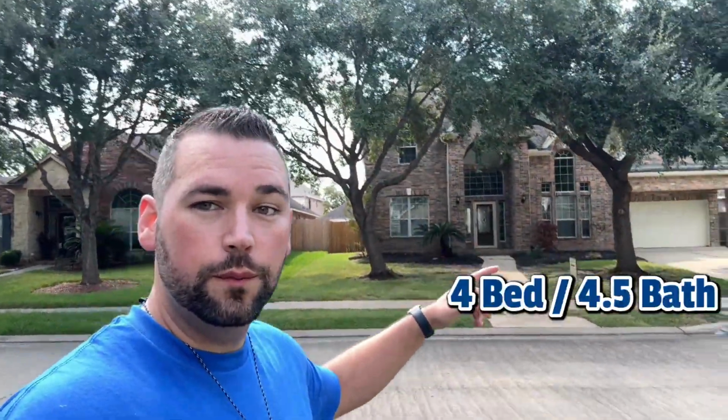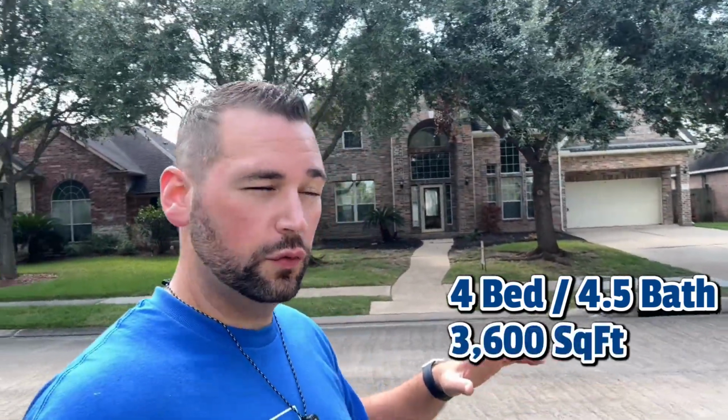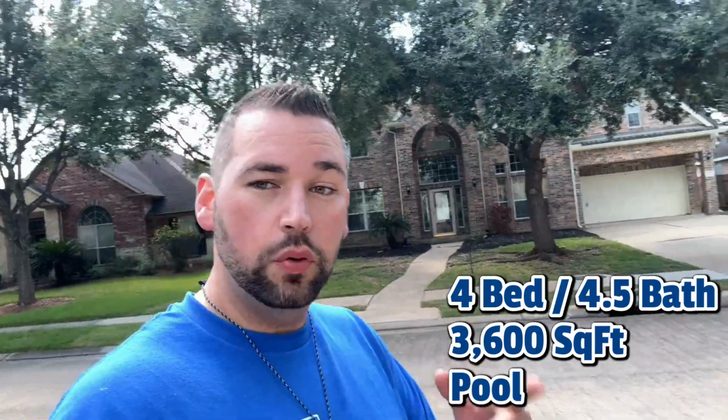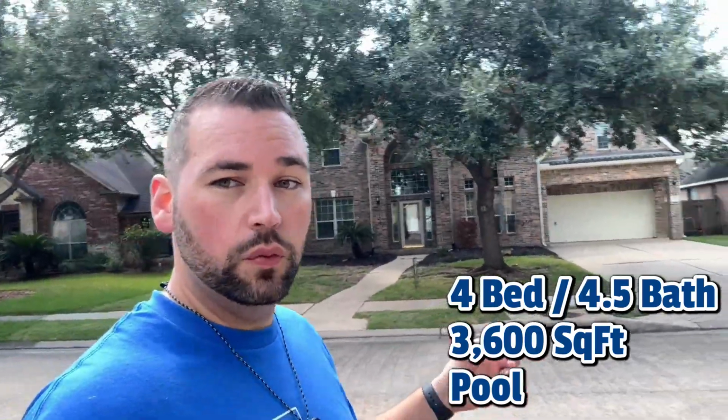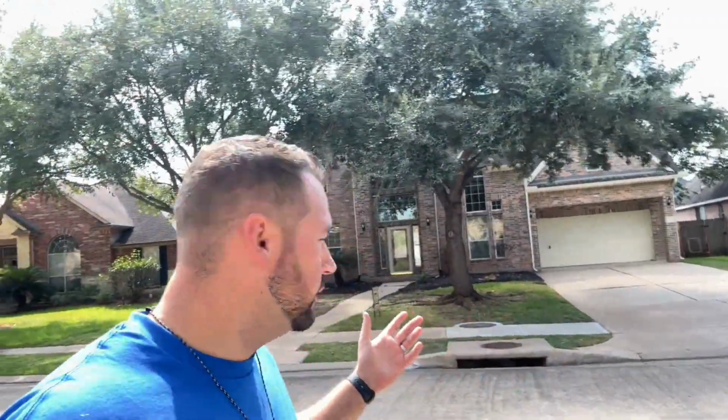All right, we're coming up on the next property, and it's gonna be this one right here. This one is a 4-bedroom, 4.5 bathrooms, just shy under 3,600 square feet. And it does have a pool in the back, so it's another house with another pool. This one is listed at $599,900, so basically $600,000. This house was built in 2005, like most of the neighborhood here. So let's go take a look at the inside of this house and see what it looks like. And you guys tell me if you think $599,000 would be worth it right here in Lakes at Highland Glen.